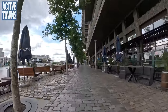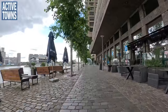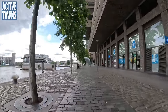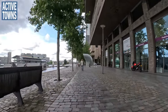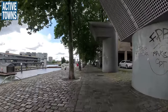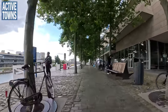We are on the southern part of the city. And we see that there are more deprived neighborhoods, and we also want to connect those neighborhoods to these attractive green areas. But this is a nice, attractive area. And let's cycle there to the bridge.